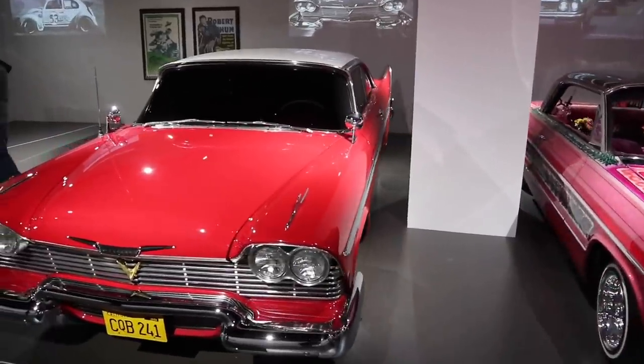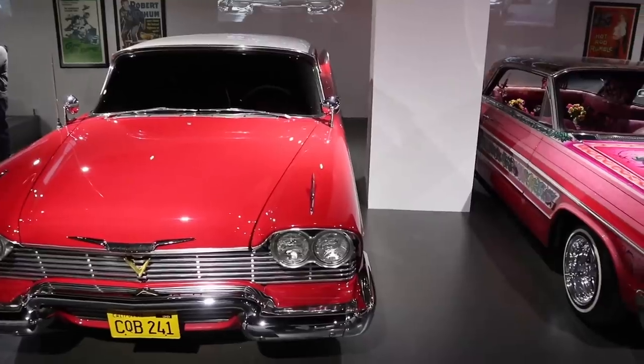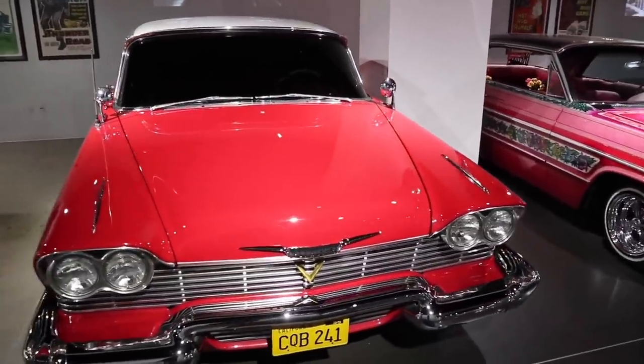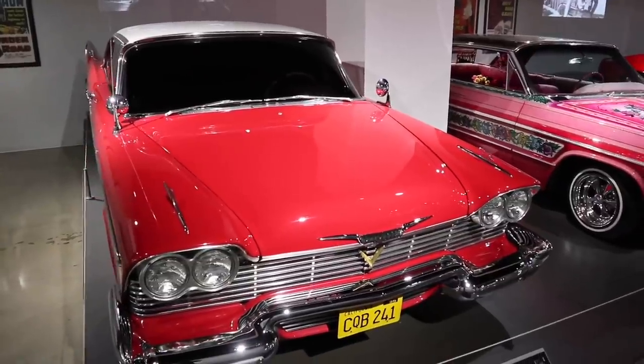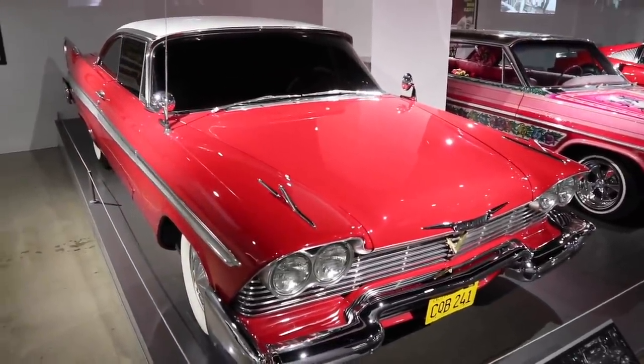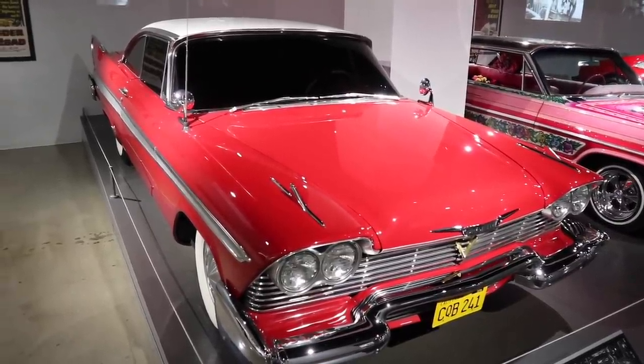And even though there were over two dozen of these made, there were only two stunt cars, and this is one of those stunt cars. The fascinating thing is they always had the windows tinted, so you never knew if the car was driving itself or if the kid was in there driving.